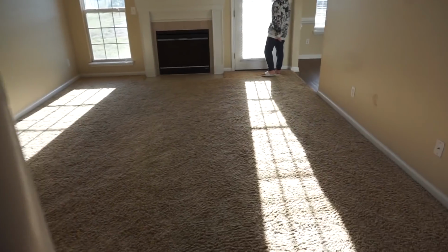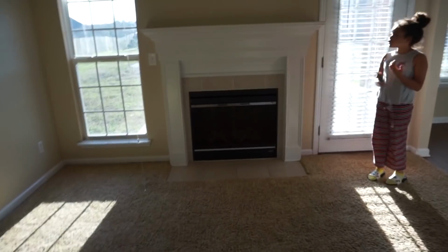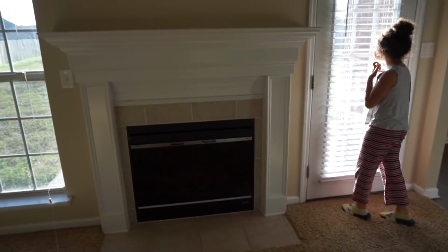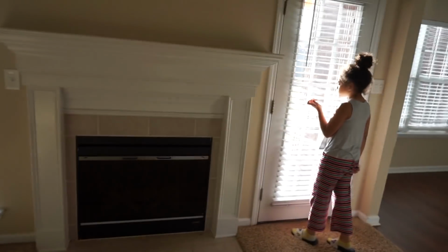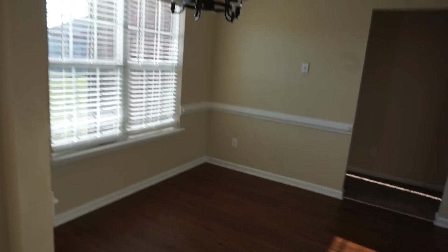You walk in, to the right is the dining room. Right in front of you is the living room. And this living room was tiny. I'm not even sure it would fit the current furniture that I have. I was like, oh my gosh, this was a 4-bedroom house. You guys, it was so dirty. The smell in here was so bad.